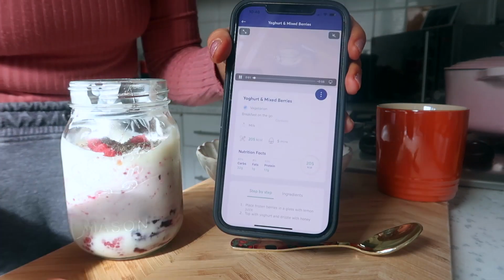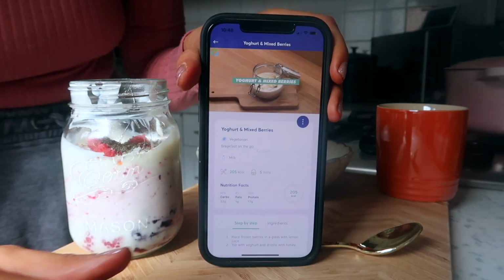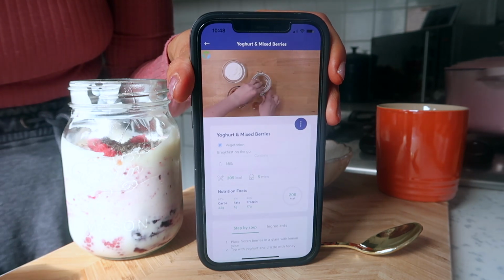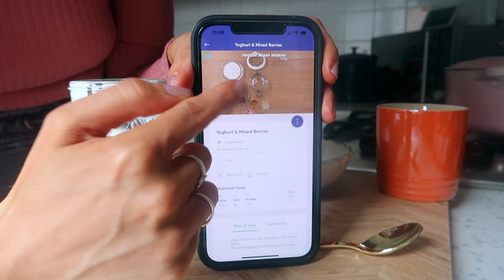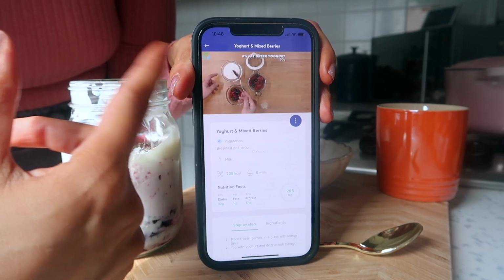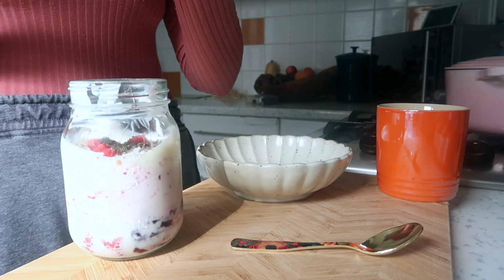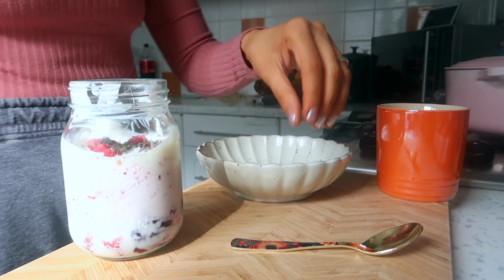Now the app that I'm using is Jumple. You guys know that I don't use it every day, but sometimes when I feel like changing things up a little bit, I'll follow the recipes. And what's great is the fact that they do them on screen, so you can literally see what you have to use and how you have to make it. So I prepared this last night, and according to the app it's 205 calories or thereabouts.